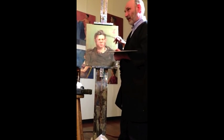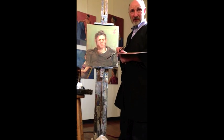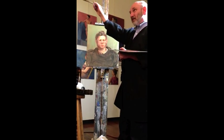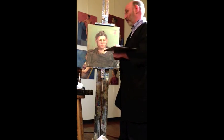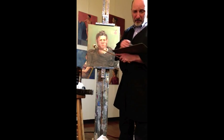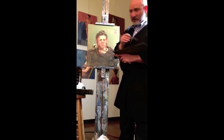I haven't thought of this as a painting since I started. I'm not doing a painting. I'm sculpting a colorful sculpture in the round. It's a bizarre way to think, but I'm okay with it. It's okay to be bizarre.